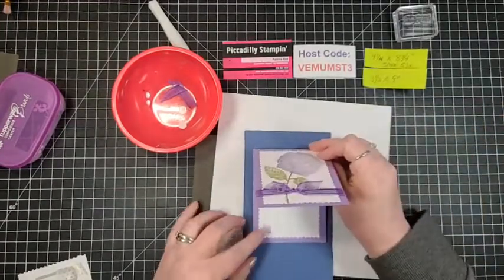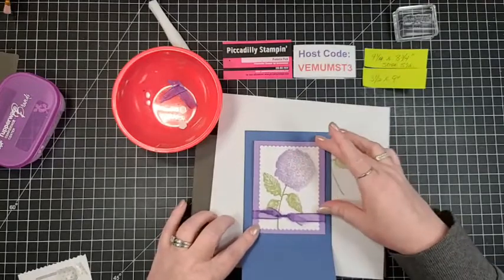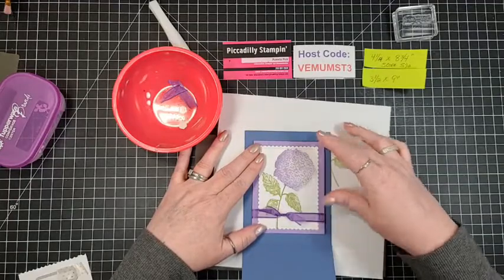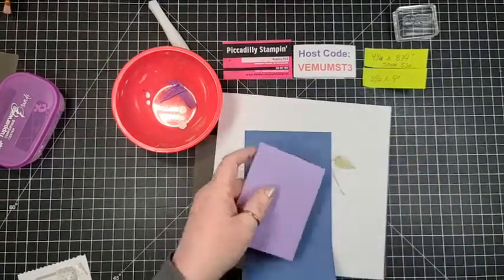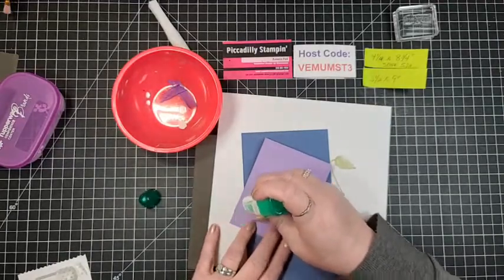So now I'm going to take this and I'm going to adhere this down with some of that green glue right on the inside here, like so, okay? Kind of even all the way around.